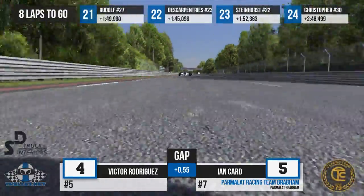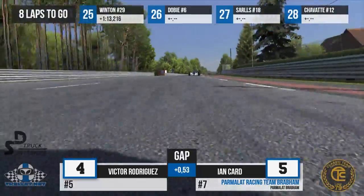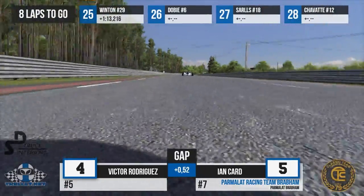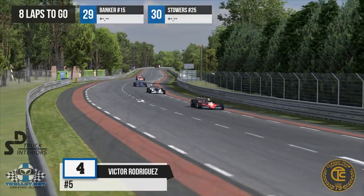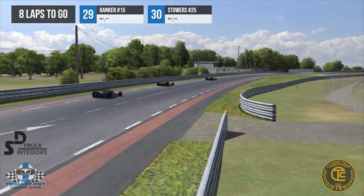Yeah, the car just wants to move about, and you have to brake so much earlier and easier than normally. Normally this car just stops with all the downforce.